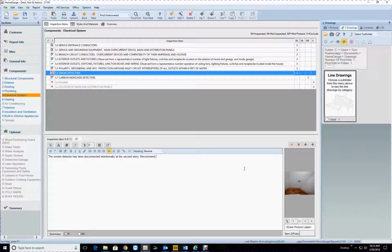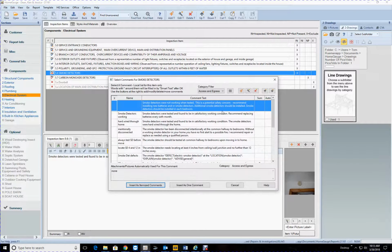Recommend installing smoke detector, and we'll put an R. You got the R there. Good. So now we got this. So let me just open this up.